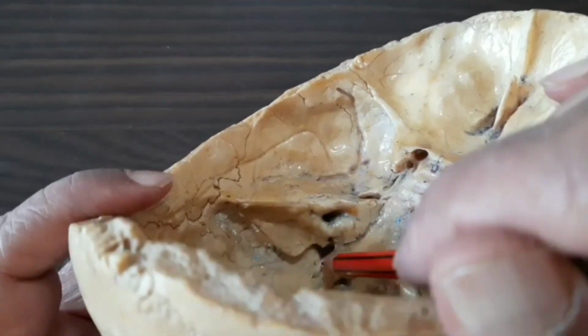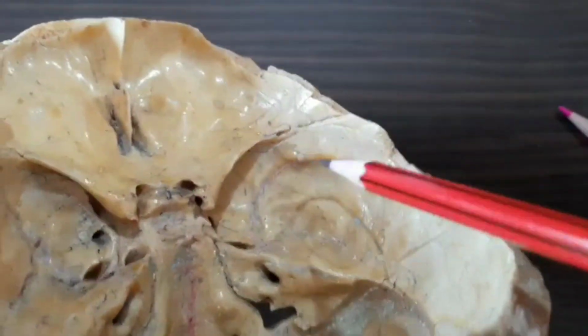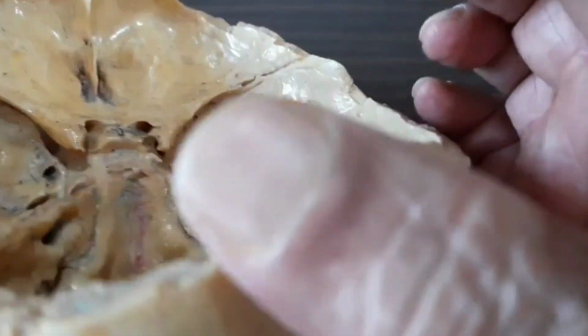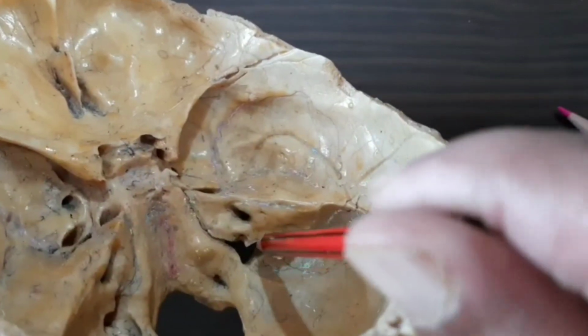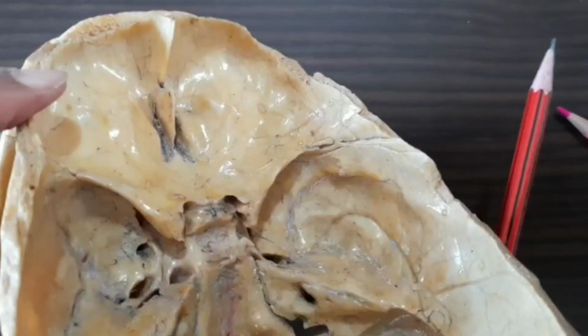After this, just below and lateral to this is an irregular foramina, quite wide, which I am not able to show you very clearly, the jugular foramina. On this side it is better, wider. See this foramina where the tip of my pencil is going here. This is a large foramina, and this is called the jugular foramina.